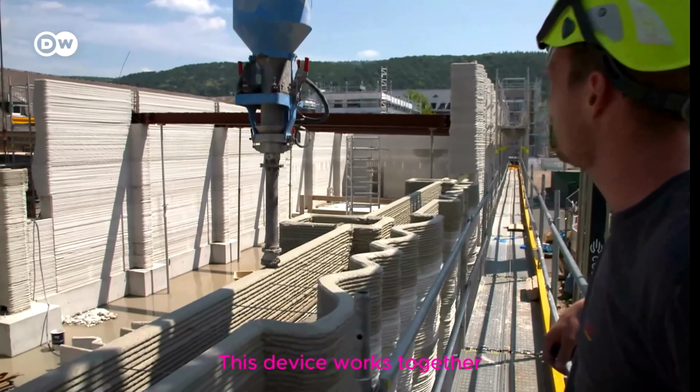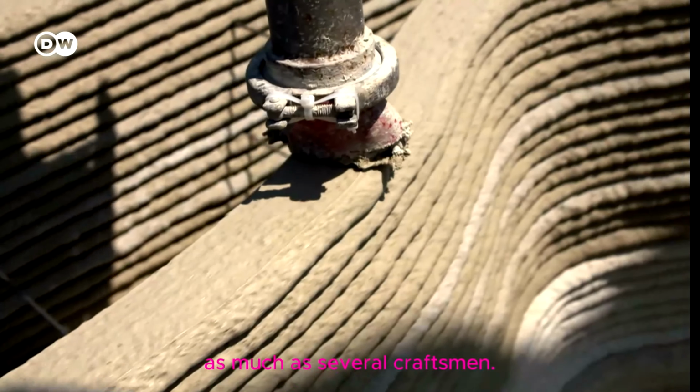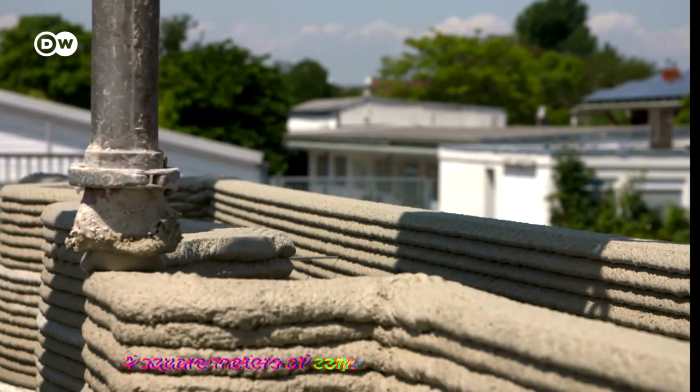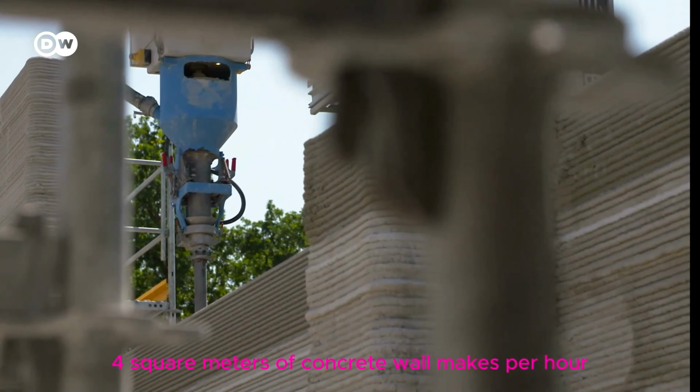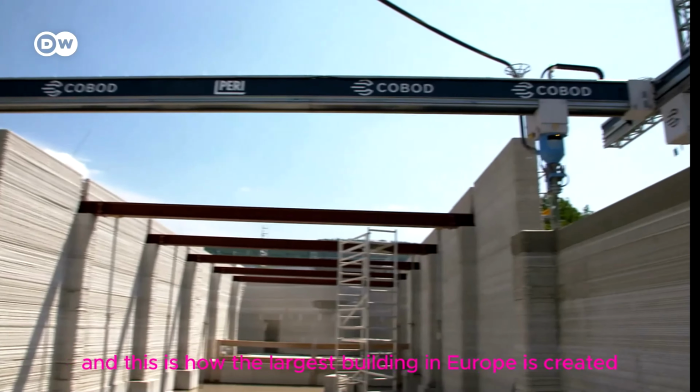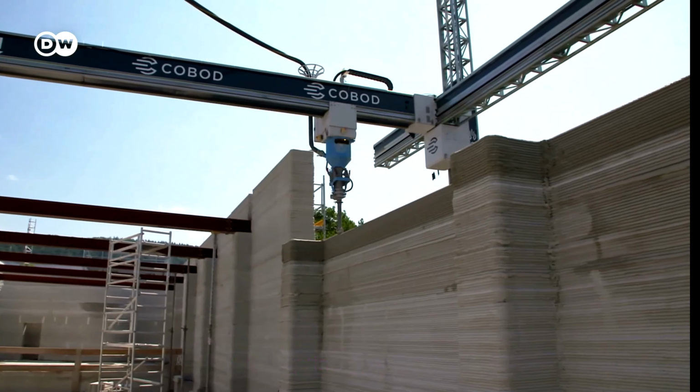This device works as much as several craftsmen together. It applies concrete in layers, 4 square meters of concrete wall mix per hour. And this is how the largest building in Europe is created, in a 3D printing process.